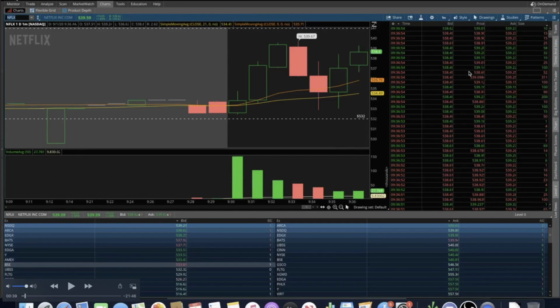Hold on, let me pause this. This is usually how I have time and sales set up on my main 2 screens. So I have the time, the bid, price, ask, and then the size. And that's how I watch it. And then every chart has level 2 open as well. So I apologize for that not being updated prior.